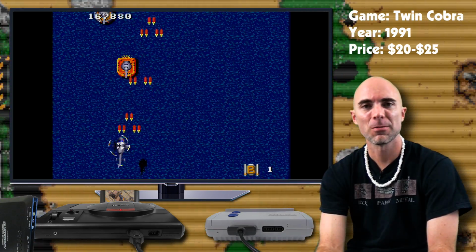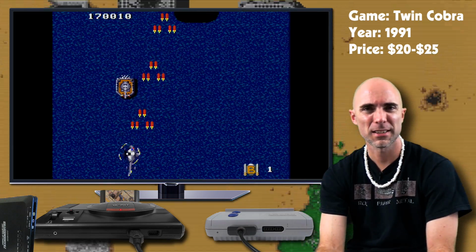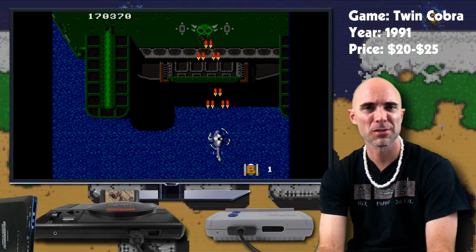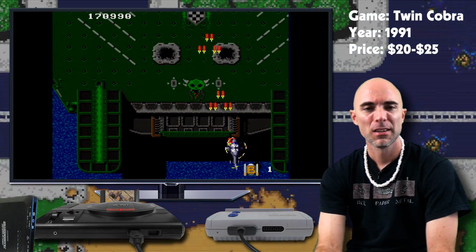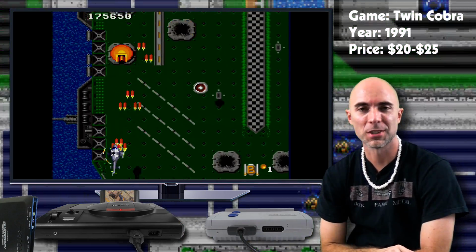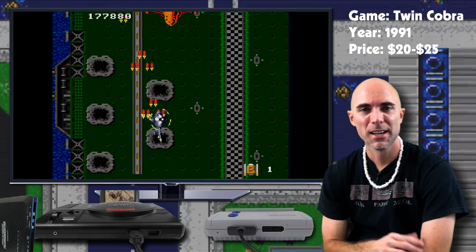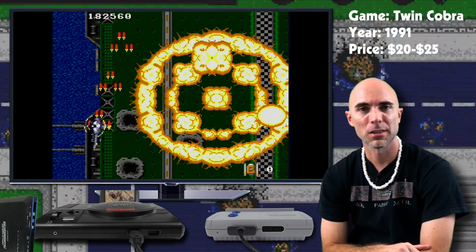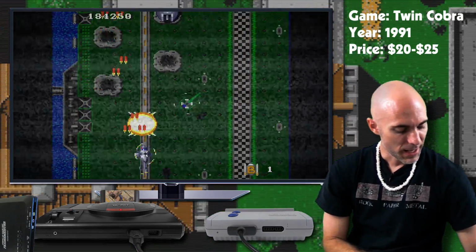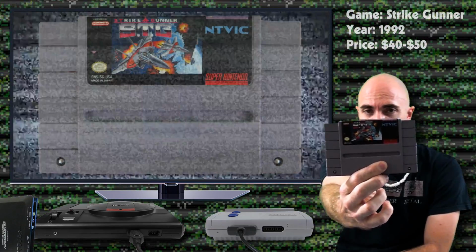It's okay. I picked it up for about, what did I pay for it? Around $10, I think. It goes for like 20 to 25 loose, I believe. So it's not too bad, but for that price, I honestly wouldn't bother with it. If you can get it for under 10, sure. But for that price, I wouldn't bother. And this is one I got from a local store, at the Play and Trade. So, decent game. Next, we have Strike Gunner on the Super Nintendo.